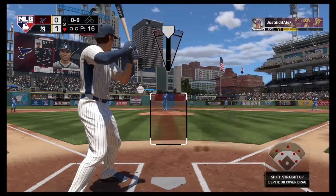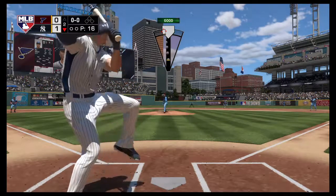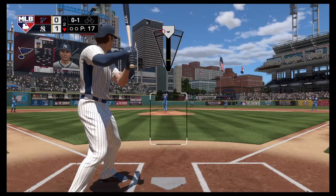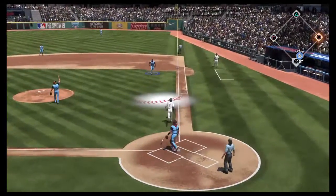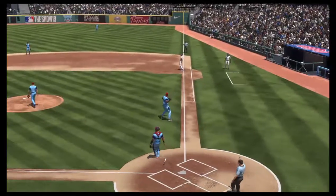The speedy Trea Turner digs in now. He's set to lead off the home half of the second. Swing and a miss that time. It's 0-1. Yeah, guys, the key to hitting in the big leagues is to hit off the heater, and this guy is obviously sitting on something else. Popped him up. And there's out number 1.